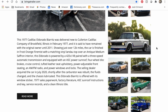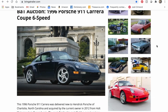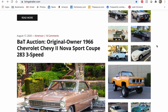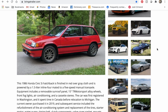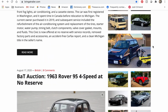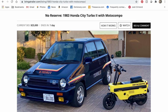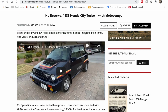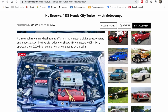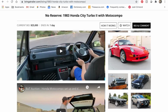It's a good resource just because of how detailed the postings are. So if you're looking for specific things in a model of car that you are working on, Bring a Trailer is a great place because you're going to find really mint condition cars. Oh, look at this. It's a Honda City Turbo 2 with the Motocompo. See, this is exactly what I'm talking about. This is $25,000. Totally worth it in my mind, but you're just not going to find a car like this anywhere else. This thing is so cool. It looks like it just rolled out of the factory. Yeah. Oh man, I want one of these so bad.